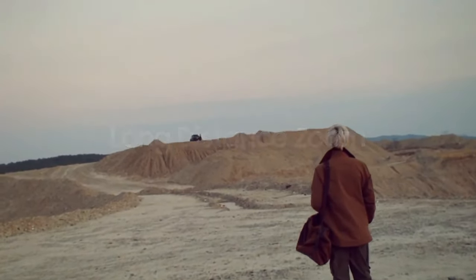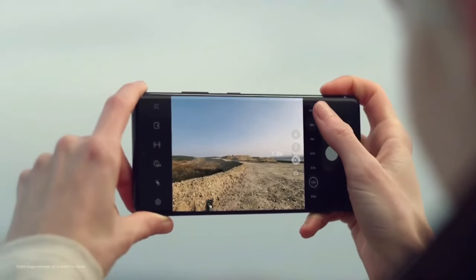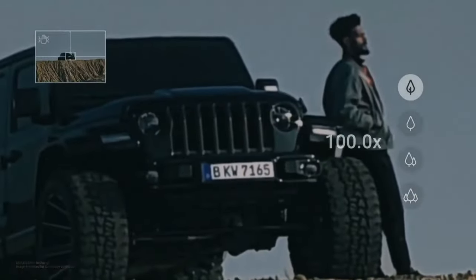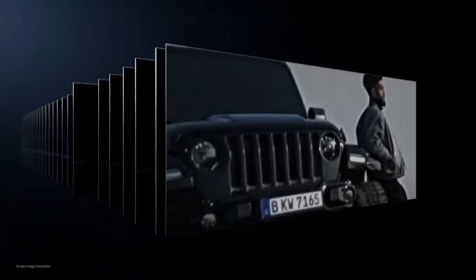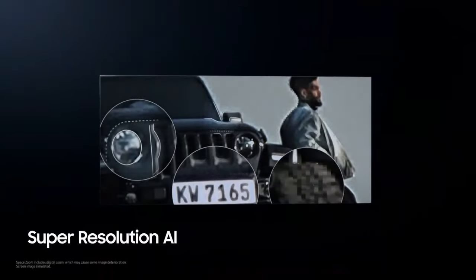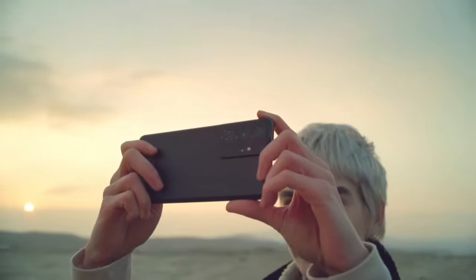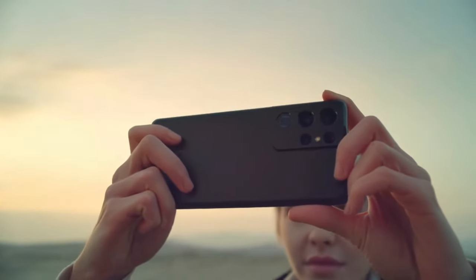From 10 to 100 times zoom, image quality is boosted by powerful super-resolution AI. At one push of the shutter, up to 20 frames are captured and processed at instantaneous speeds. Advanced AI then evaluates and corrects thousands of fine details to produce detailed images even at high magnification levels.